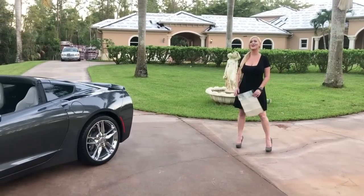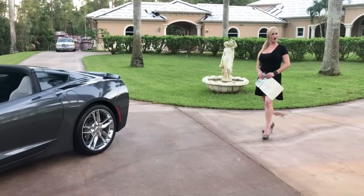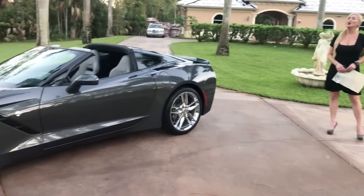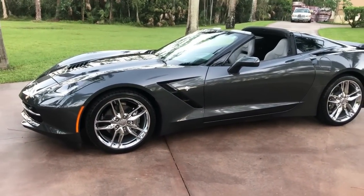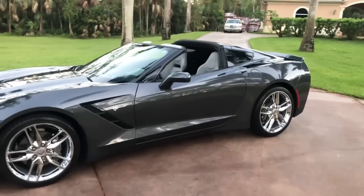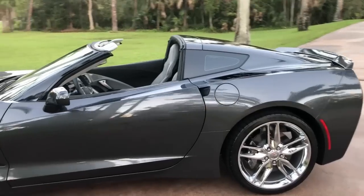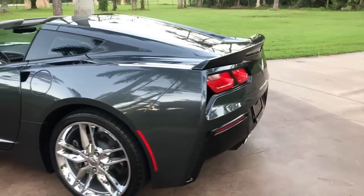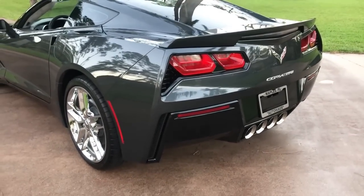MaryAnn here again with you from AutoHaus of Naples, and tonight I have an engine which only has 36 hours on it, which converts to 769 miles. It is a 2017 Chevrolet Corvette Stingray Coupe, and no matter which angle you look at this Stingray, it is absolutely stunning and breathtaking.